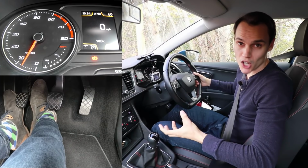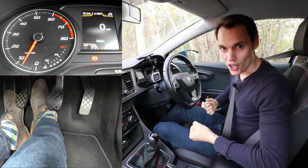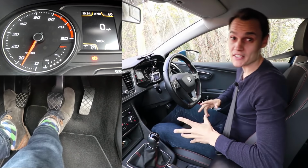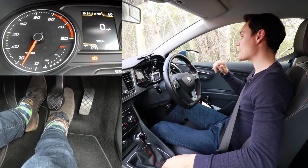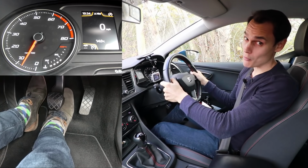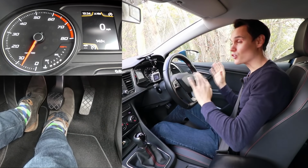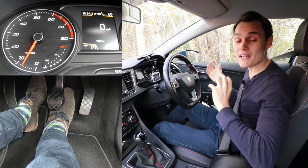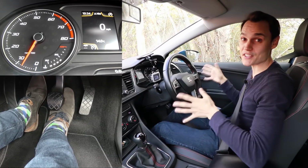If you're learning a manual car and you struggle to find the clutch bite point, don't worry, you're not alone. But here are some tips to help you find it. Feel the vibrations of the car. That's my first tip. Whenever you get to the bite point, the seat's going to vibrate and the steering wheel's going to vibrate. It's going to be very subtle, and different cars are going to vibrate more than others, depending on how refined they are. But in any car I've driven, I've always felt something as I've got to the bite point.